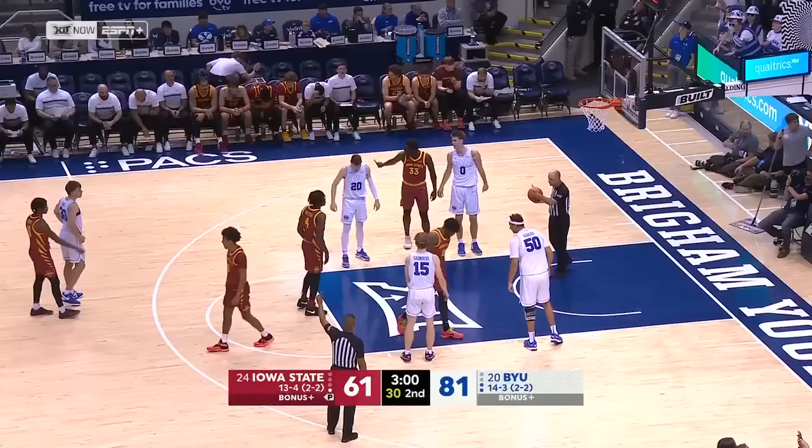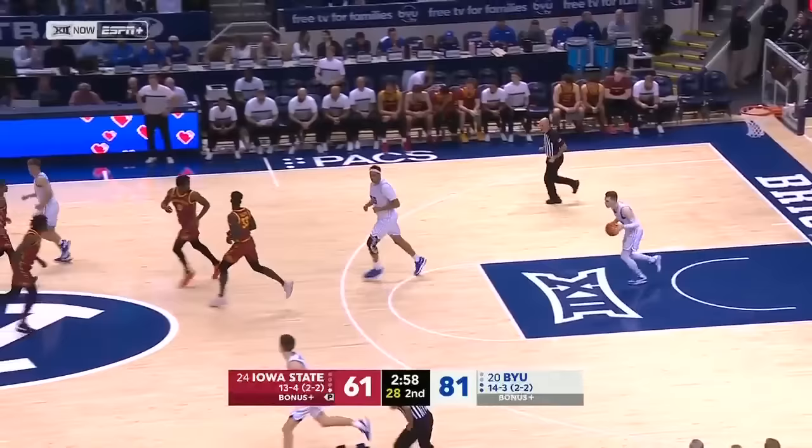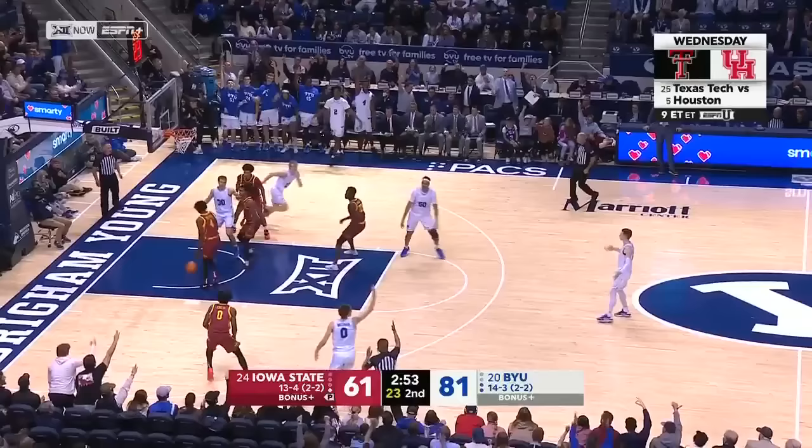10 on the night for the second half. Just four for BYU. And then the ability, especially in transition, and we talked about it early in the game, if they get a defensive rebound, BYU is going to get a lot of open threes.